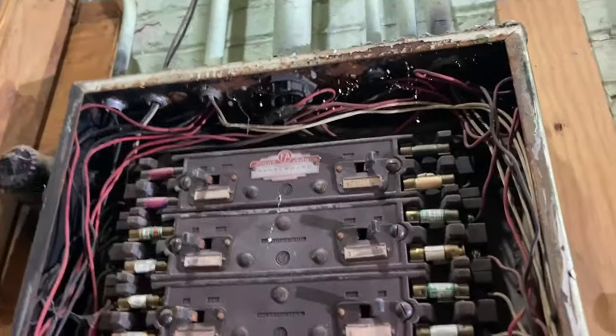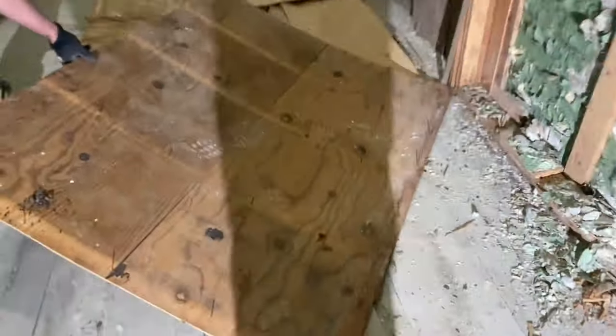Careful before you're stepping. All right. Yeah, boards with nails in them. It's a really cool old ceramic light socket. It says Hubble on it.